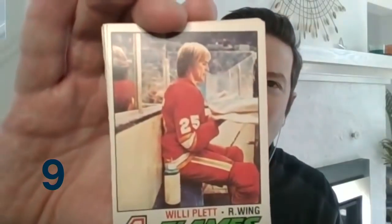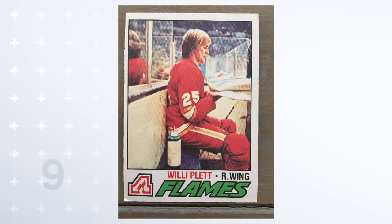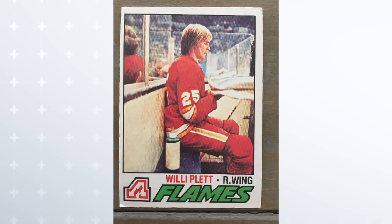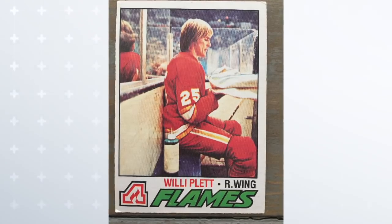Number 9. Love this card because it's a tough guy sitting in the toughest of places, the penalty box. We're talking about Willie Plett in the penalty box at Madison Square Garden. Maybe he just finished the tilt. Maybe he's only serving two, but I love it. He's got the towel going. Maybe he's dusting off the knuckles after a tilt at the world's most famous arena.